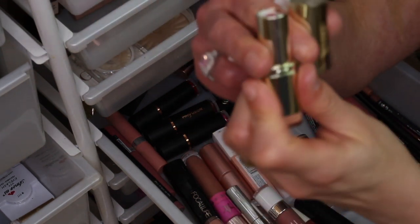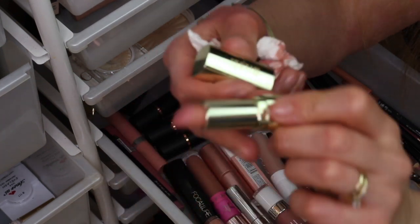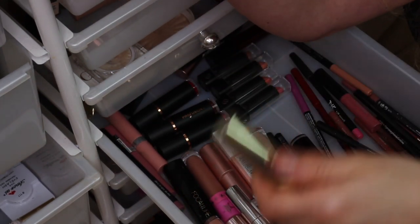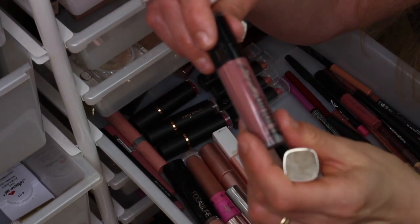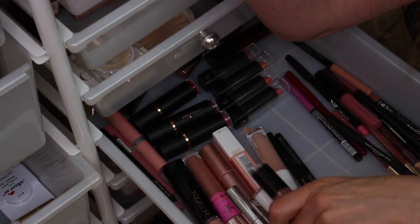So, this is a great one, Milani. Milani, really, really nudie lipstick. I'm not gonna put it on my hand, but it's a really nice one. It's Matte Innocence, and I highly recommend this. It's really nice. So, the Liquid Catsuit, another one, it's kind of a mauve color. I love this one too.